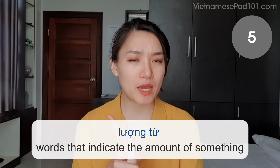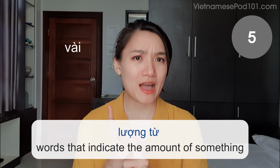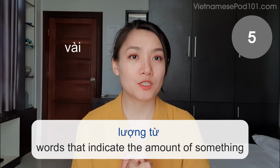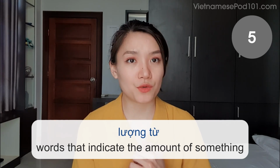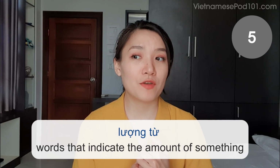Một vài, mấy, vài, they are similar, they are like the same. We can use them for some or a few. And in Vietnamese, we don't have singular or plural nouns.